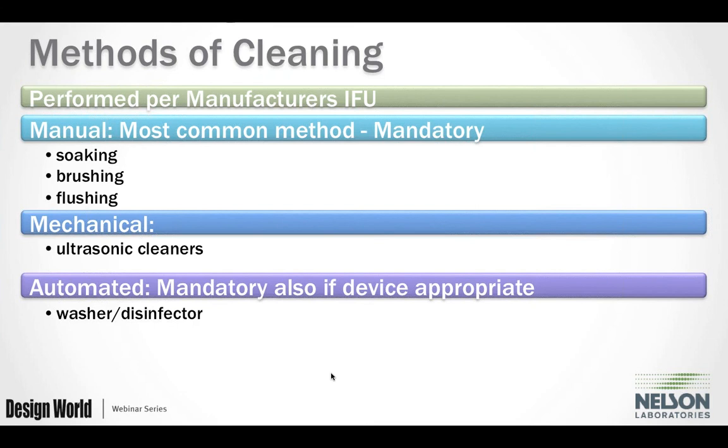So there are a lot of different methods of cleaning. All the procedures performed are exactly per manufacturer's instructions for use. We need to make sure that we are following the exact cleaning procedure when we validate the instruments so that we can make sure that it is followed exactly at the healthcare facility. There are mainly two methods of cleaning: a manual cleaning method, which includes soaking, brushing, and flushing of the devices, and then an automated cycle, which is also mandatory if the device can handle an automated cycle, and that includes the washer disinfector.